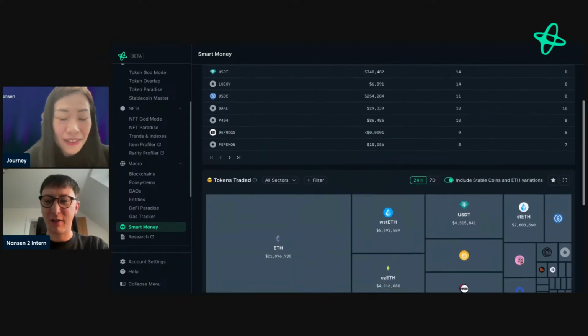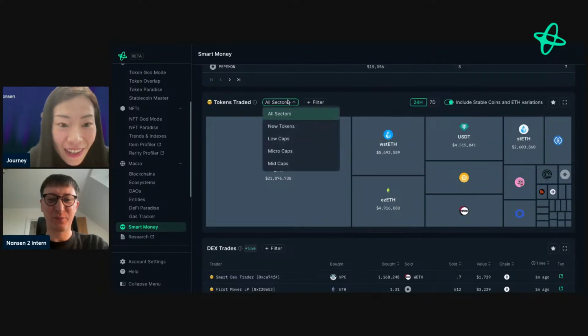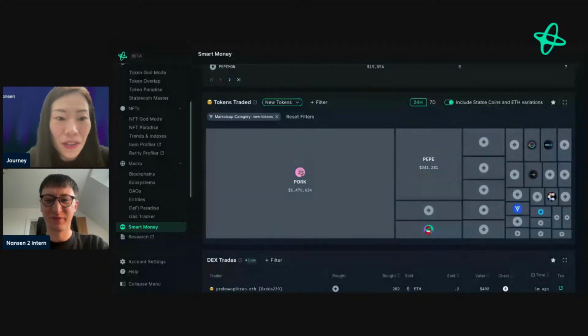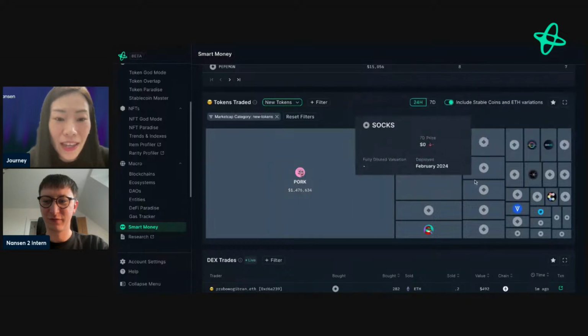And so when we go down here as well, tokens traded. Journey, do you want to run us through this and how you would use tokens traded? Yeah, sure. Since you're sharing your screen, just filter all sectors. Yep. Yeah, all sectors. And then what I like is usually to check out the new tokens or the low caps or even micro caps. So this is literally where the tokens were created in just the last 30 days, I believe, where all the smart money are aping into.